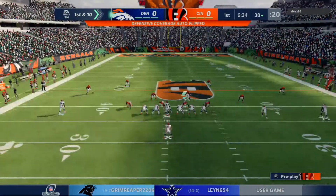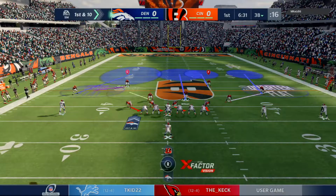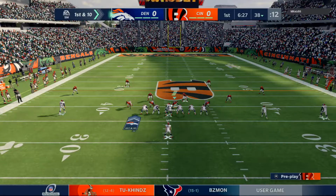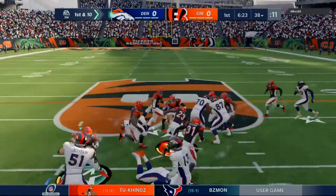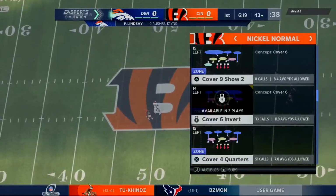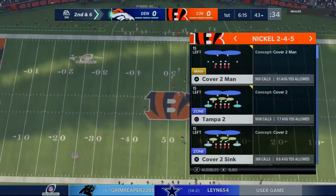So here's a 1st and 10 at the 38. Check hot route. Kill. Turn up. They'll run. It's Lindsay. And he's across the 43, extra yards to the 43. Yeah, give him 4 yards there. It'll be 2nd and 6.